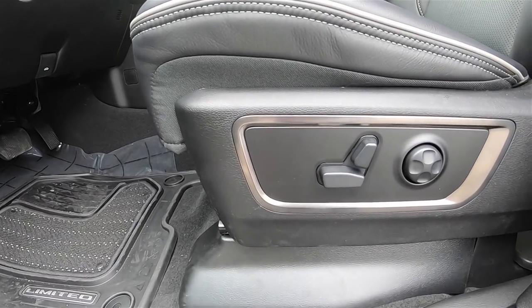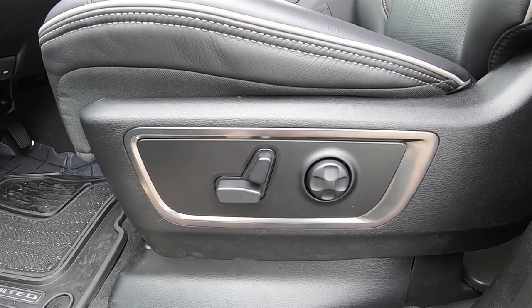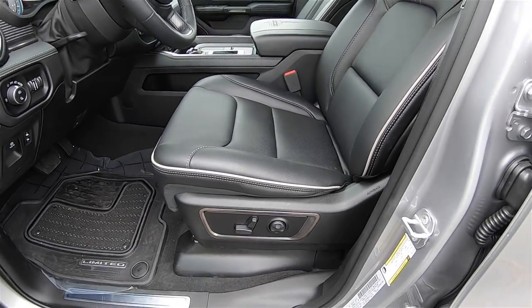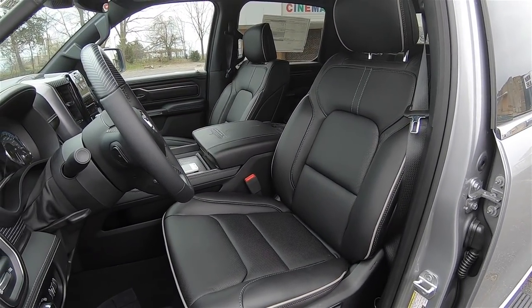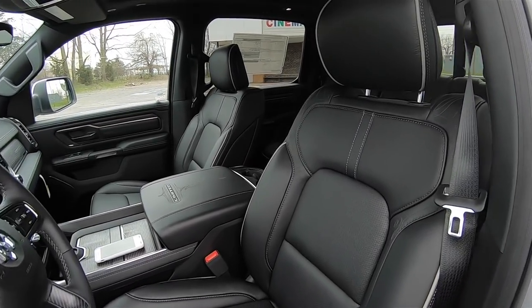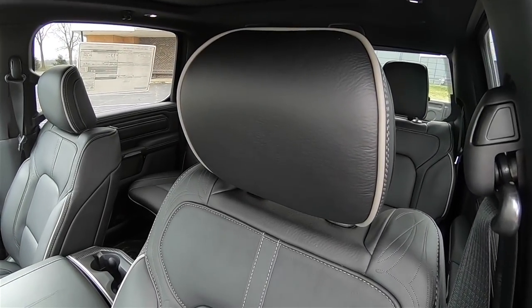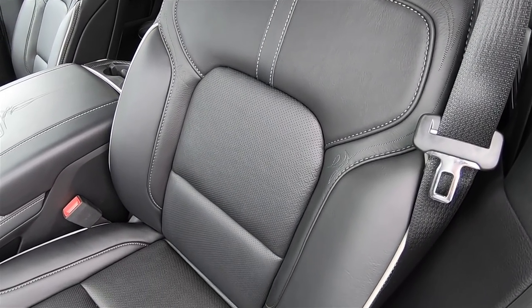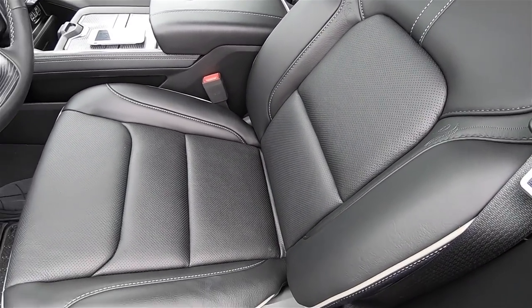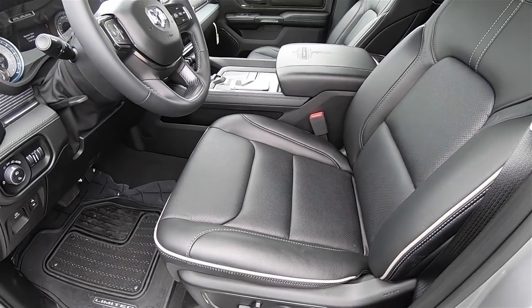8-way power driver and passenger seat with 4-way adjustable lumbar support. The premium perforated leather on the seats on the Limited are very nice and very supportive. You have stitched filigree accents, as well as diesel gray piping.